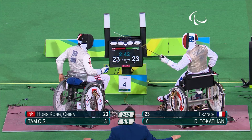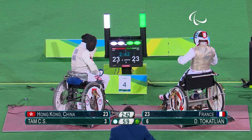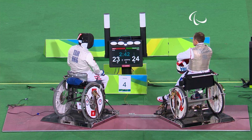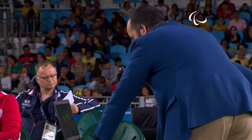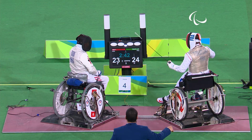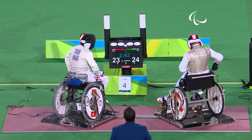Who is going to get there first? It's a race now to 25 points. And so fast off the mark. France, 1 point away. A shake of the head by the 44-year-old Frenchman. Just whipping inside the jacket, inside the foil jacket by Tam. The attack from the right, point confirmed.